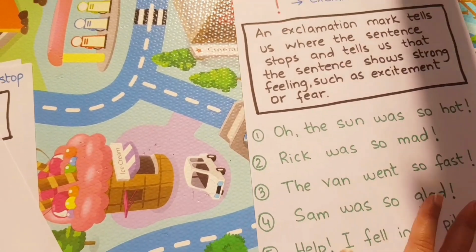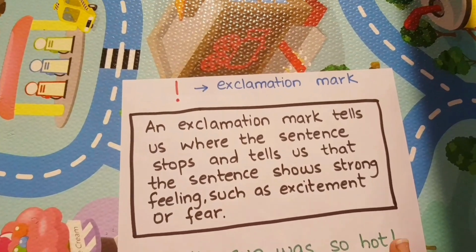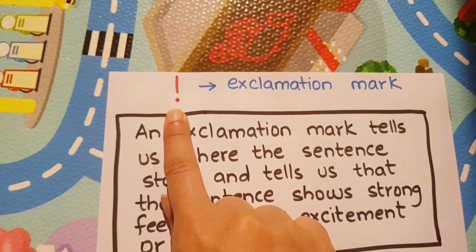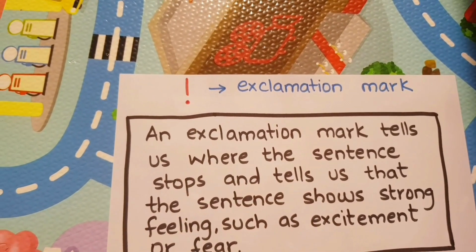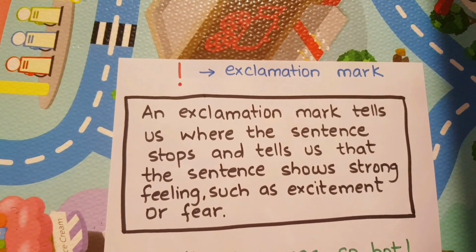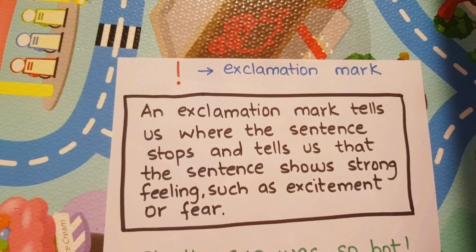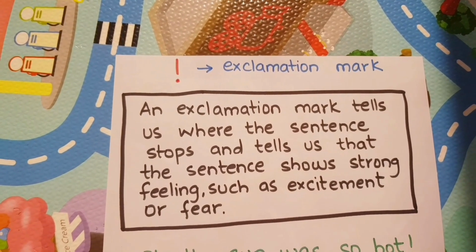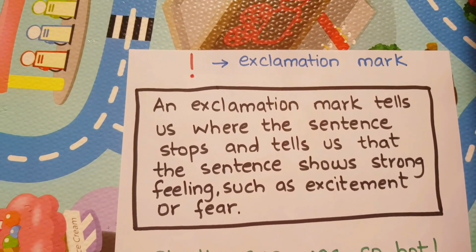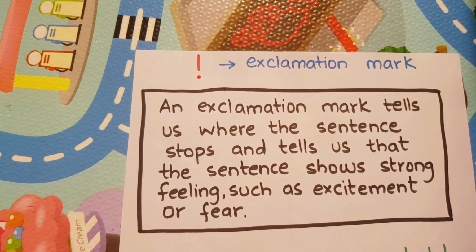The last punctuation mark that we are going to learn is the exclamation mark. That's how the exclamation mark looks. What is an exclamation mark? An exclamation mark tells us where the sentence stops and tells us that the sentence shows strong feeling, such as excitement or fear. If there is a feeling felt in the sentence, then you will put an exclamation mark.